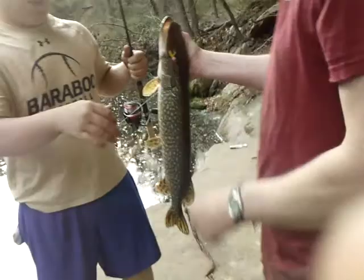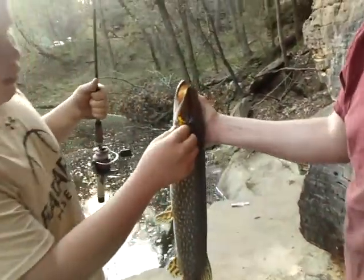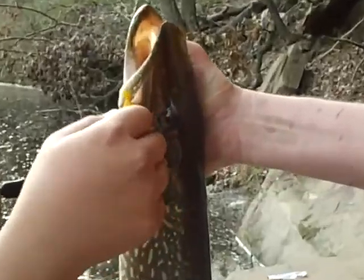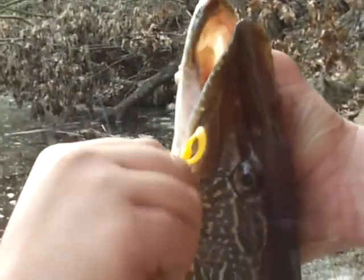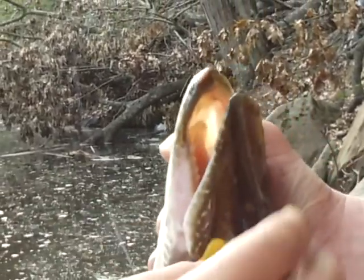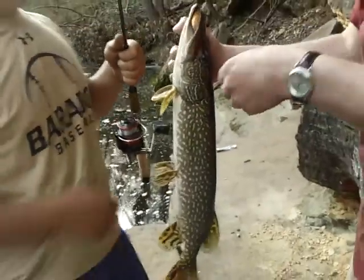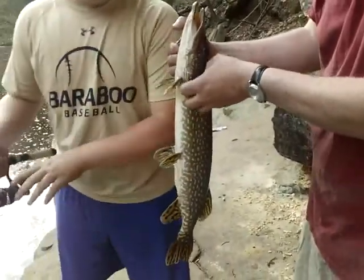Guys, you see that right there? First fish of the day. Get the hook out here. Look at that hook set. Yeah, that's a nice hook set right there, guys. He just engulfed that thing. You see it?